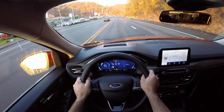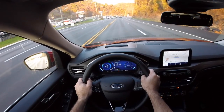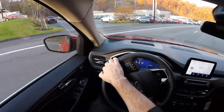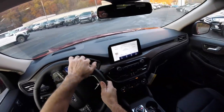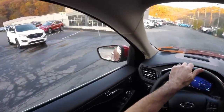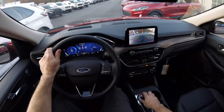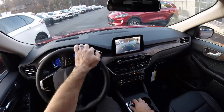Now we're going to head back to the dealership, put it up on the rack, check out the undercarriage and also the engine compartment. Overall, I feel the ride quality and the handling are much improved on the 2020 Escape. Let's check out the turning radius. Feels about the same as the previous model. Here's a look at the backup camera on the 8-inch display.